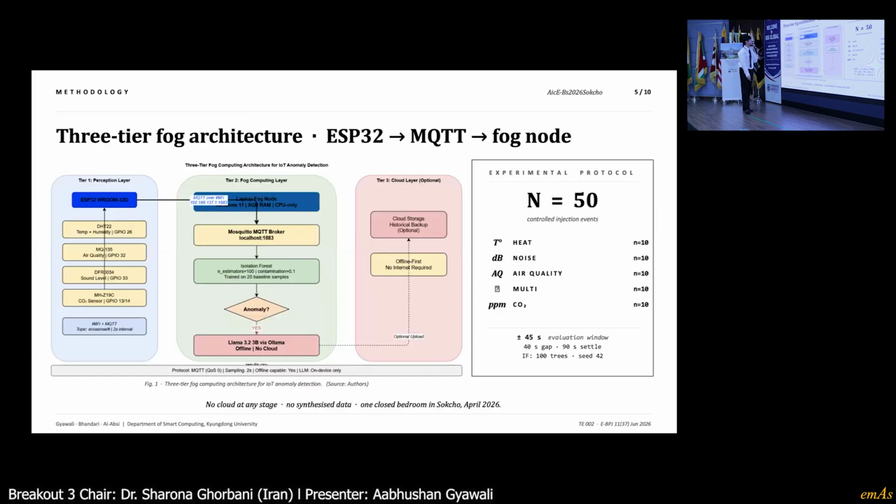Now, for the technical structure, we have 3 layers. The first one is the perception layer. This is where the AicE-Bs2026 and sensors are located. The AicE-Bs2026 connects with the Wi-Fi and pushes raw numbers to the MQTT broker. Now, the broker transmits to the second layer, which is also known as the fog layer. Here, a laptop or any device can serve as the fog node, and the numbers received through MQTT are fed into an isolation forest algorithm.